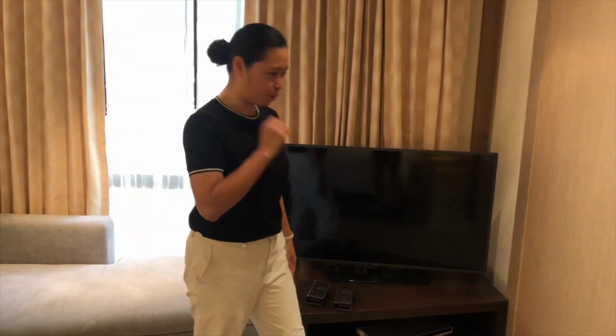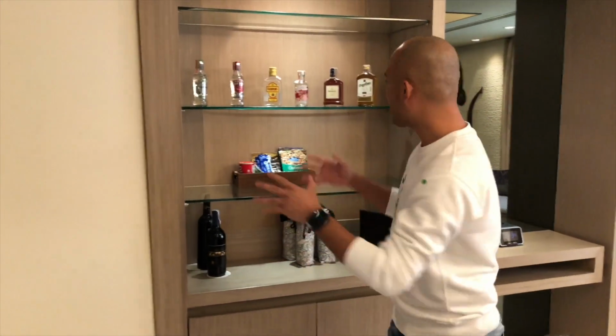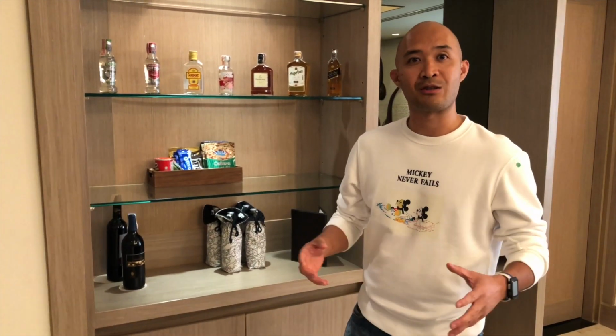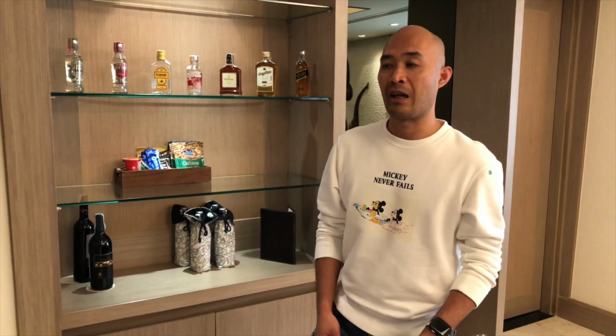So two TVs already. They also have a small bar that contains a lot of alcohol and rum. Fortunately, I don't drink. I think it's good to have a mini bar inside the room because sometimes you are tired of going out to find some drinks and to chill.